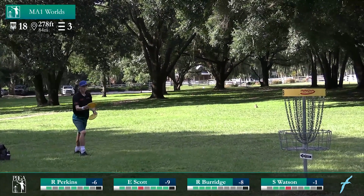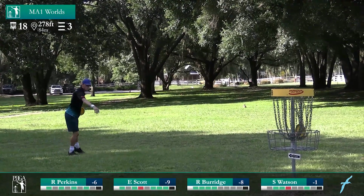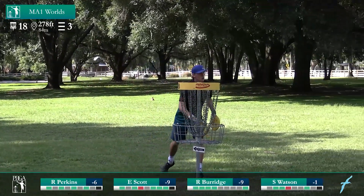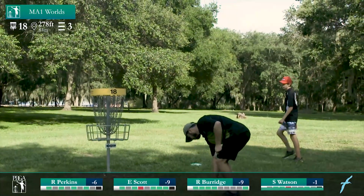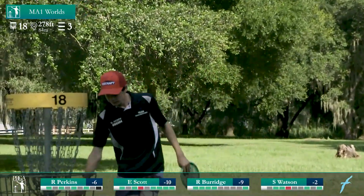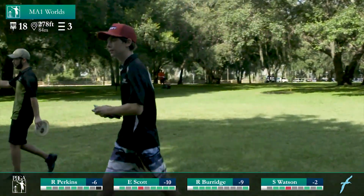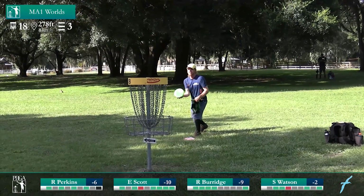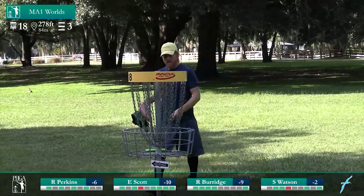Very solid performance in the first round here at Worlds from your U.S. amateur champion, Robert Burridge. Great bird. Scott Watson finishing with a birdie and moving to 2 down after staying at par and above par for most of the round. He's going to feel good about carding 4 birdies on his back 9. Even with that bogey in there, he's going to go to bed feeling like he can build on that. Evan finishing 10 down, and Ryan putting a par in to finish 6 under.